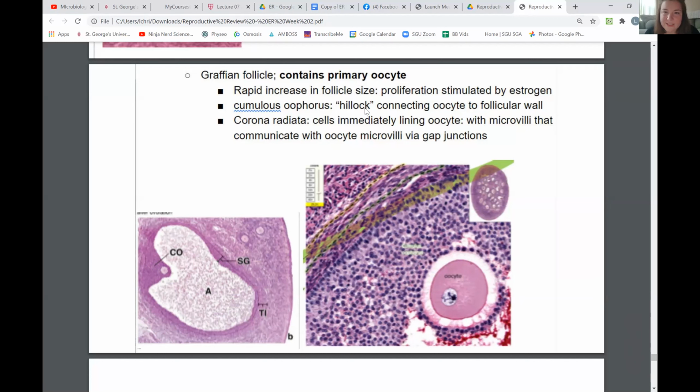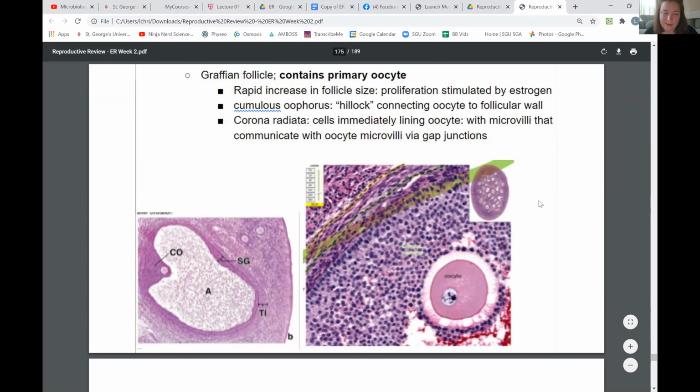Cumulus oophorus. This might have been a question. I think I spent a while trying to understand what this was, so maybe make sure you know that. Corona radiata, so these are the cells immediately lining the oocyte. The oocyte is right here, and they're immediately lining it, with microvilli that communicate via gap junctions.